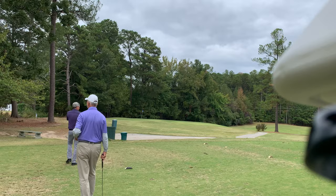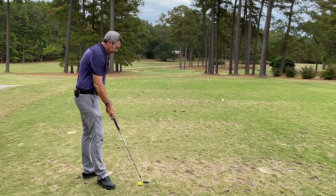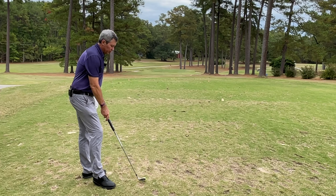So it's a little bit downhill, par three. We skipped ahead to the sixth hole because of some slow players ahead of us. That's one thing here on a public course, is you do get some people that are new to the game and take a little bit longer to play.